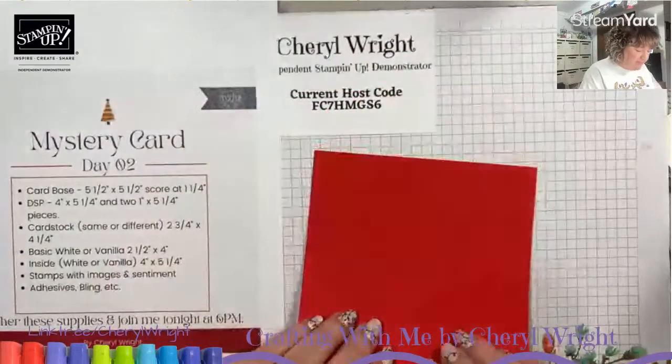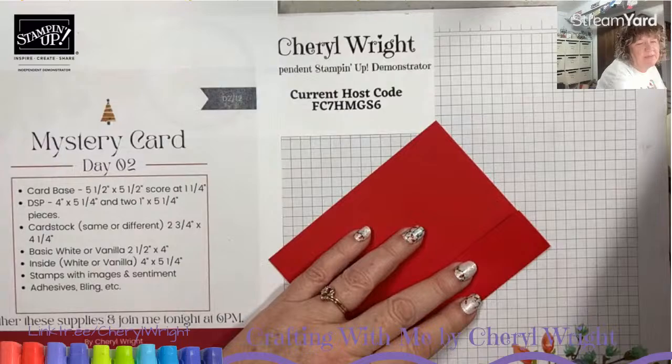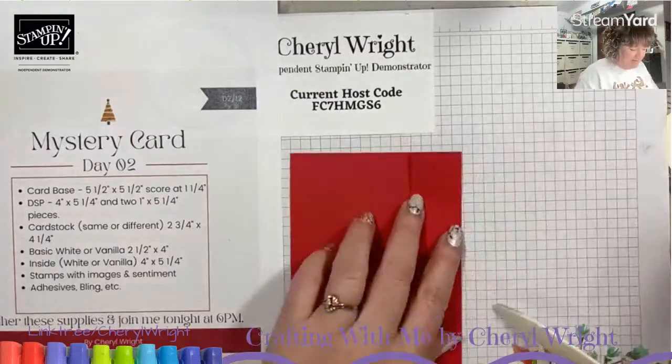So we're going to start by folding this. I should always get a bone folder out, but I never think about it until I'm already started.